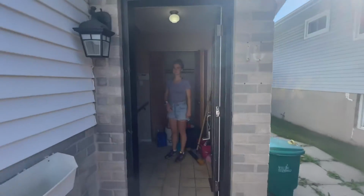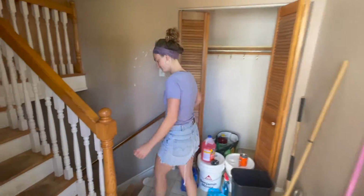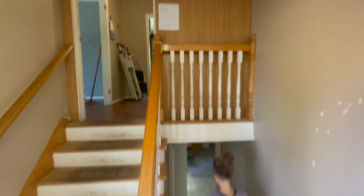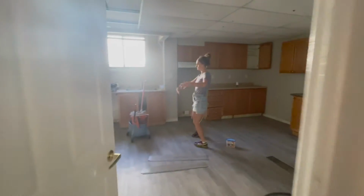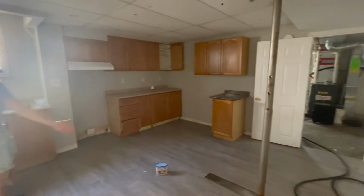It was gross and needed a lot of work. Like every inch of this house was covered in dirt. So coming downstairs, you can tell this was a basement apartment, and that is our plan as well, to turn this into a separate unit and make it a basement apartment. But as you can tell, it needs a lot of work. This carpet we had already removed because it was disgusting and contributed to the stench of the house.